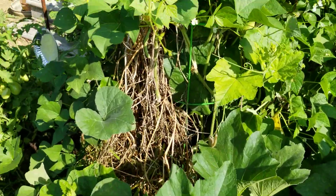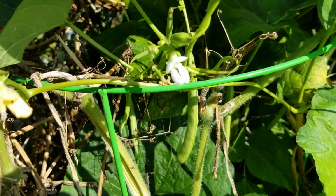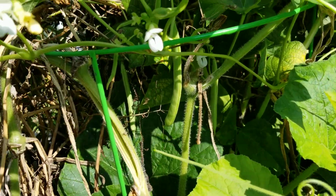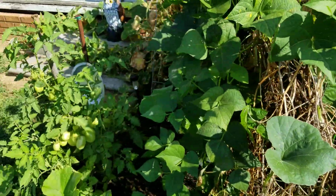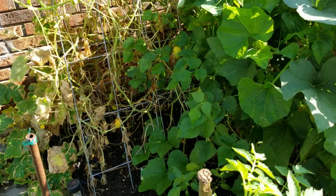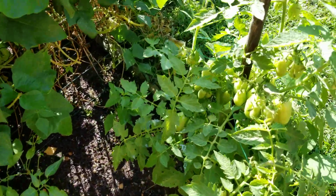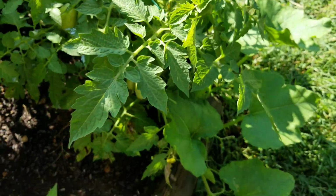Beans are still growing good. You can see him. Sorry. Sorry there. Beans are still growing good. Got this squash growing around this way. Tomatoes.